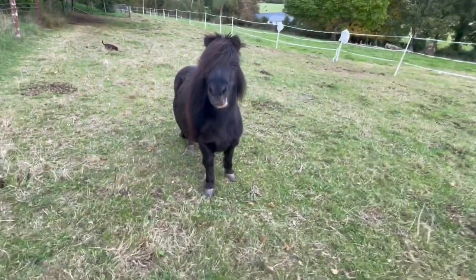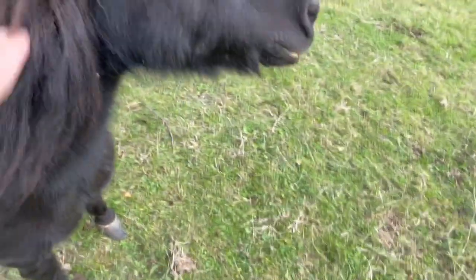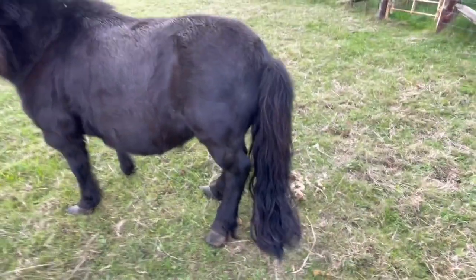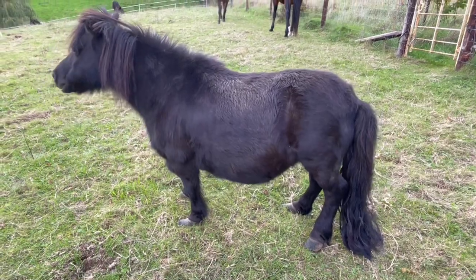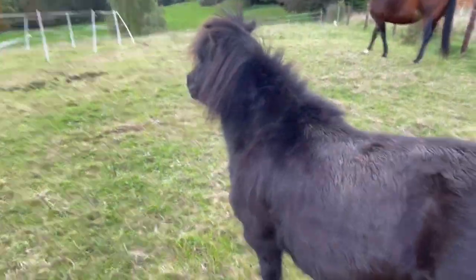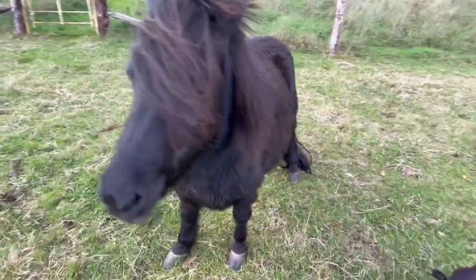Now, for magnificent tails, we have Miss Daisy Rose's tail. Miss Daisy Rose has the most magnificent tail. Look at that. A tail of magnificence. I really should probably trim her tail. It's so long. It's dragging on the ground. I should probably trim your tail, because if you reverse too fast, you'll step on your magnificent tail.